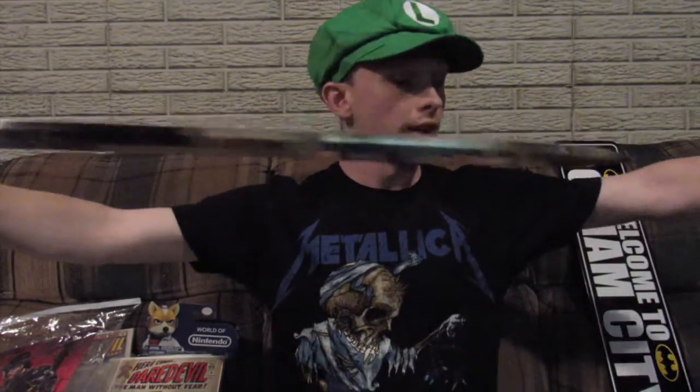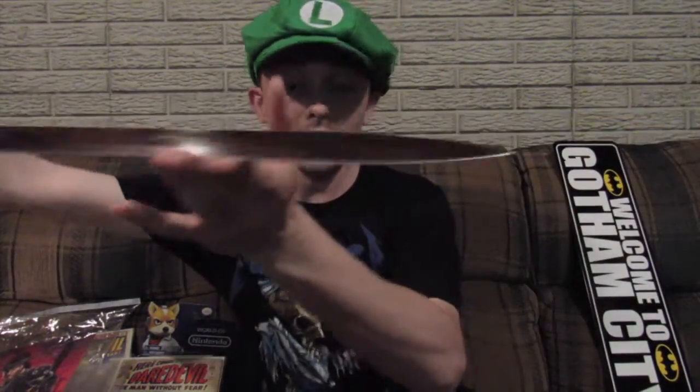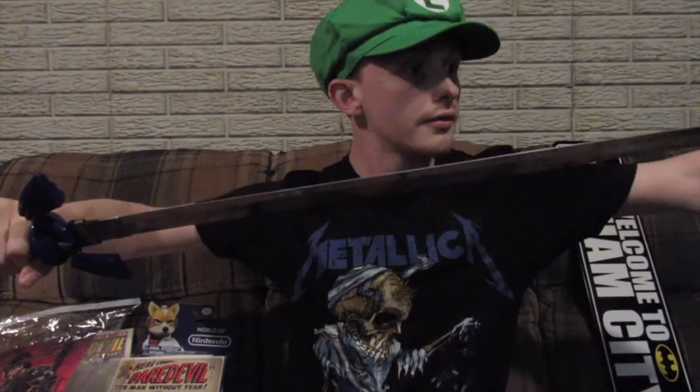And let's just take the blade out of the sheath. As you can tell, pretty nice looking blade to it. And I decided to get it, and it was only $50 actually, so I was kind of like, got a good deal. Now let's just cast that to the side.